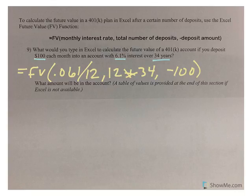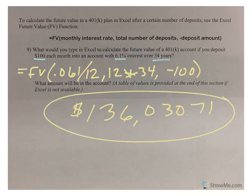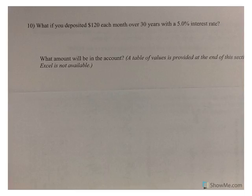So when you type that into Excel, and you can try this, you're going to see $136,030.71. So after 34 years, that's how much will be in this account. That's a nice little nest egg.